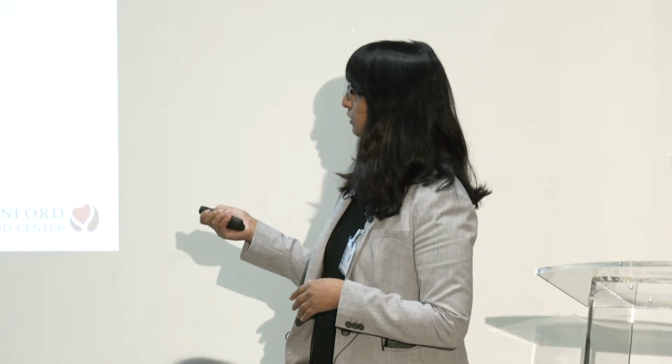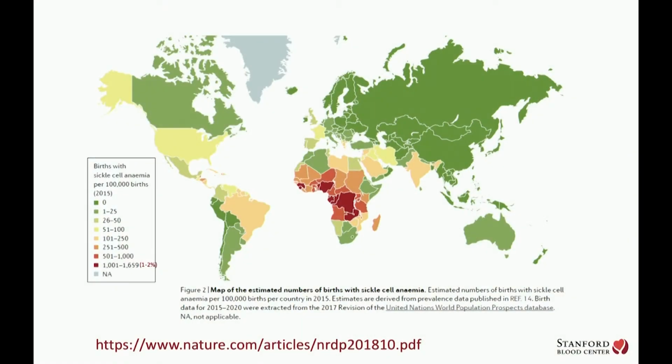So what countries see the most sickle cell disease? It makes sense that in the African countries, about 1 to 2% of the population has sickle cell disease, so it's a large number of people. But even in the US and places in Europe, we also have a significant number of people per 100,000 births, because we have a lot of African Americans living here.